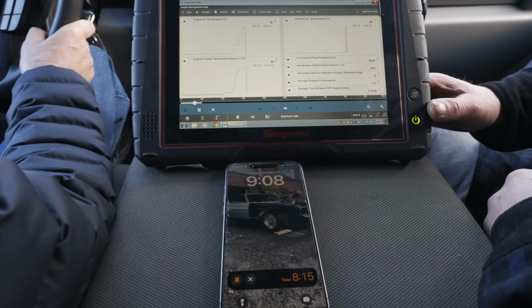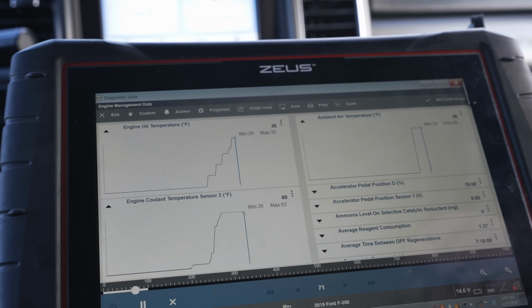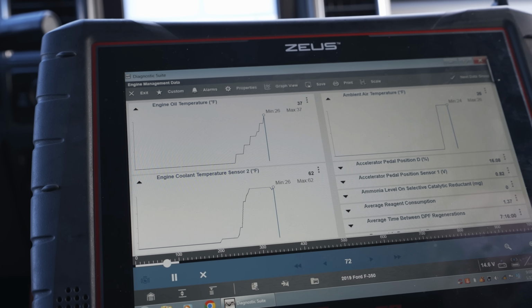We have 8 minutes left, so we're 2 minutes in. On our oil temp, we're at 35 degrees, 62 on coolant, and 26 still outside. See how much quicker our coolant's heating up? Remember yesterday, in 10 minutes we didn't get to 80 degrees on our coolant.